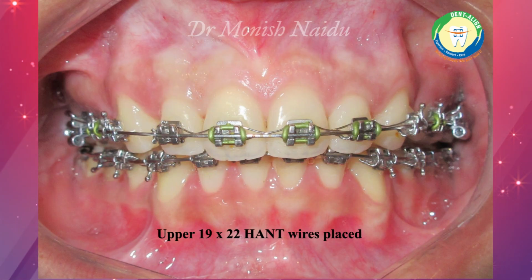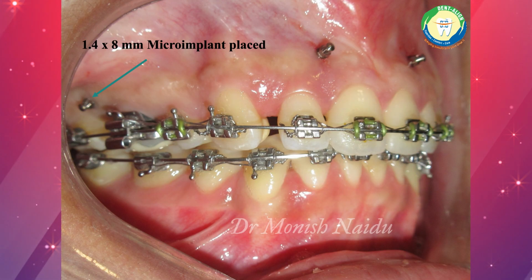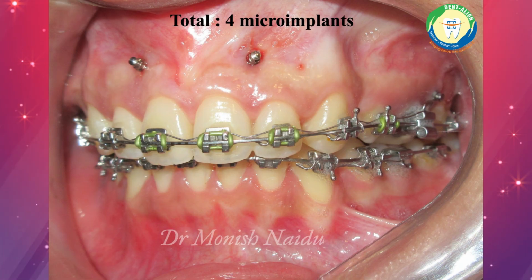After the initial alignment and leveling was achieved, now was the time to plan for the intrusion in the anterior region as well as the retraction of the dentition, for which two micro implants were placed between the central and the lateral incisors of the upper arch bilaterally. An additional implant was also placed on the right side between the 6 and the 7 in the upper arch for symmetric retraction of the upper dentition bilaterally.